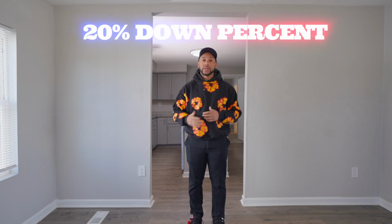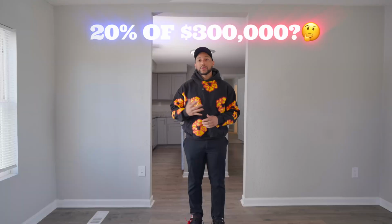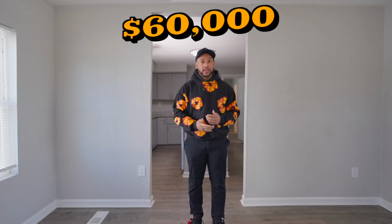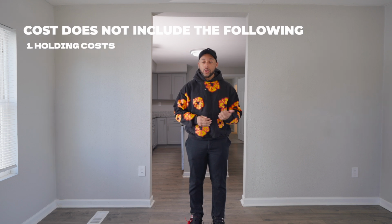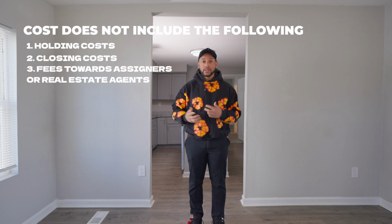because it's an investment property, they're going to ask for at least 20% down. That can be a hefty sum of money. Think about what 20% on 300,000 is. That is $60,000, and that's just my down payment. That isn't including any holding costs, any closing costs, any fees I'll pay to a realtor and a signer, anything like that. So that can be a very hefty investment.